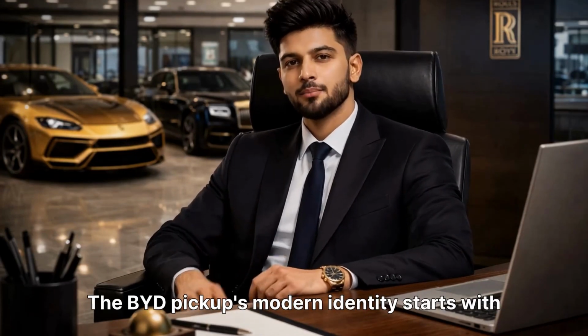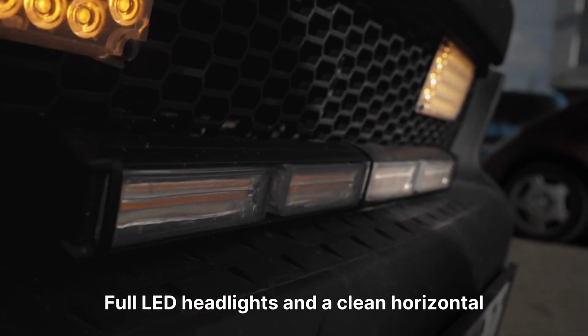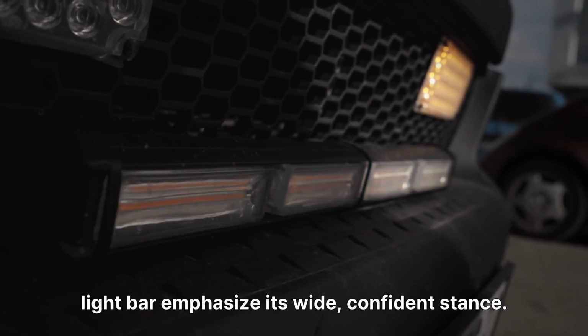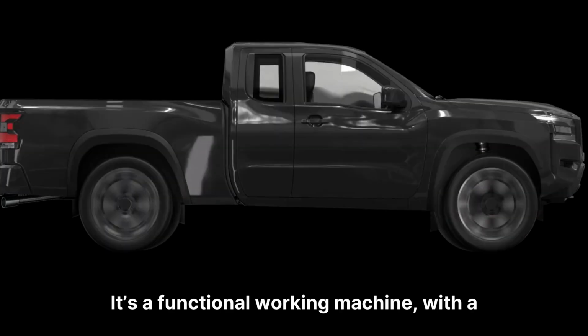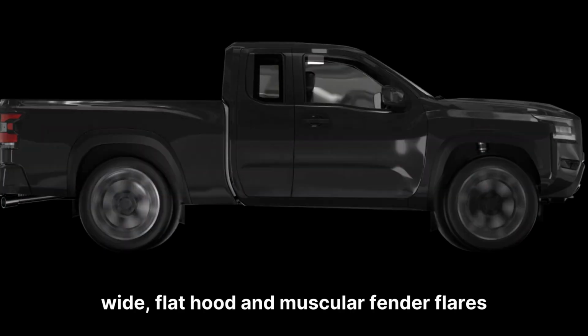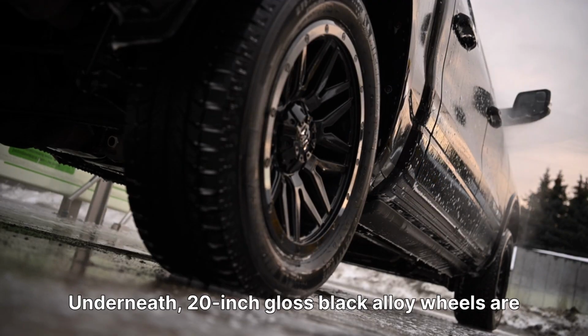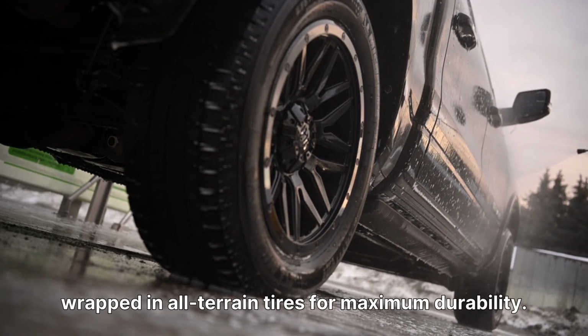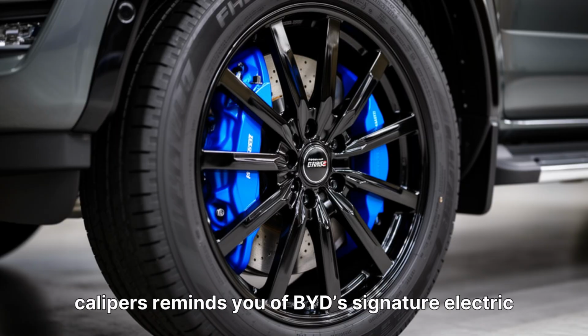The BYD pickup's modern identity starts with its sharp lighting signature. Full LED headlights and a clean horizontal light bar emphasize its wide, confident stance. It's a functional working machine with a wide, flat hood and muscular fender flares that signal off-road capability. Underneath, 20-inch gloss black alloy wheels are wrapped in all-terrain tires for maximum durability. A subtle blue peak from the brake calipers reminds you of BYD's signature electric heritage.